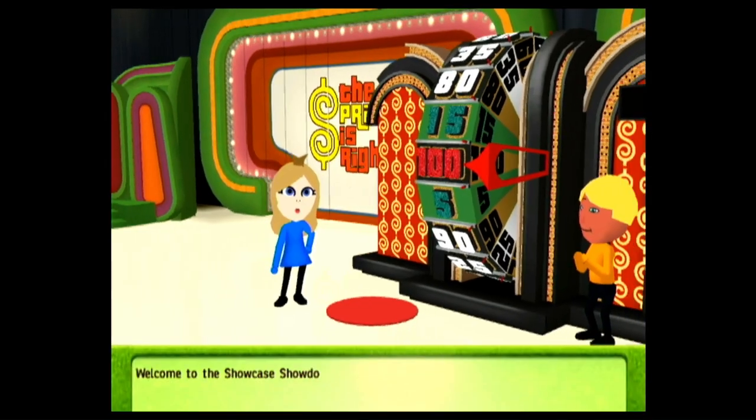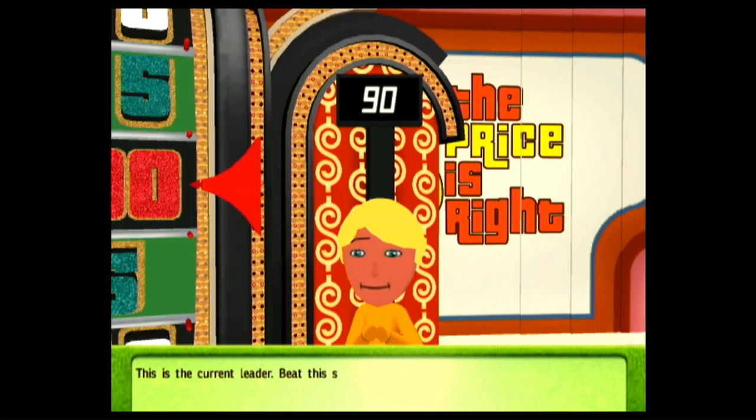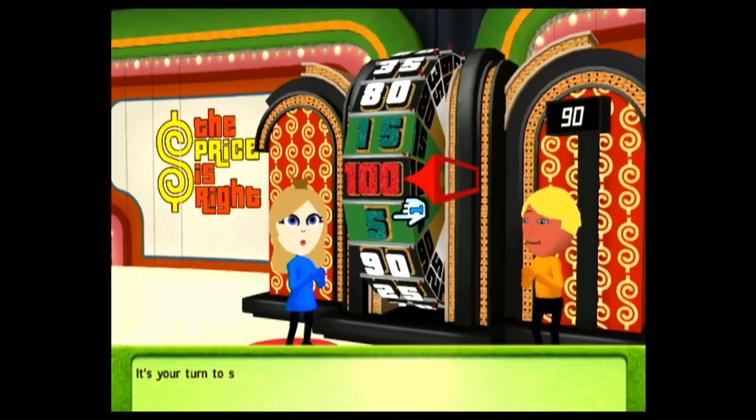Welcome to the Showcase Showdown. You'll spin the wheel. Be careful though, if your total is exactly $1, this is the current leader. It's your turn to spin.